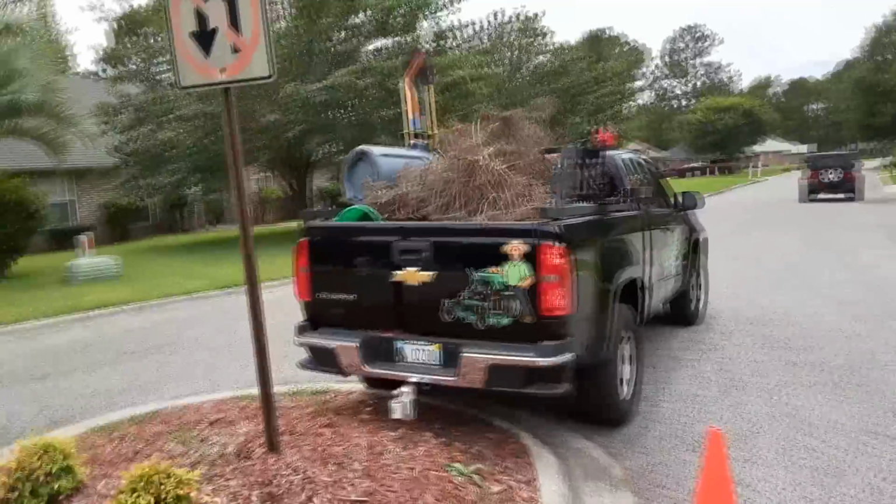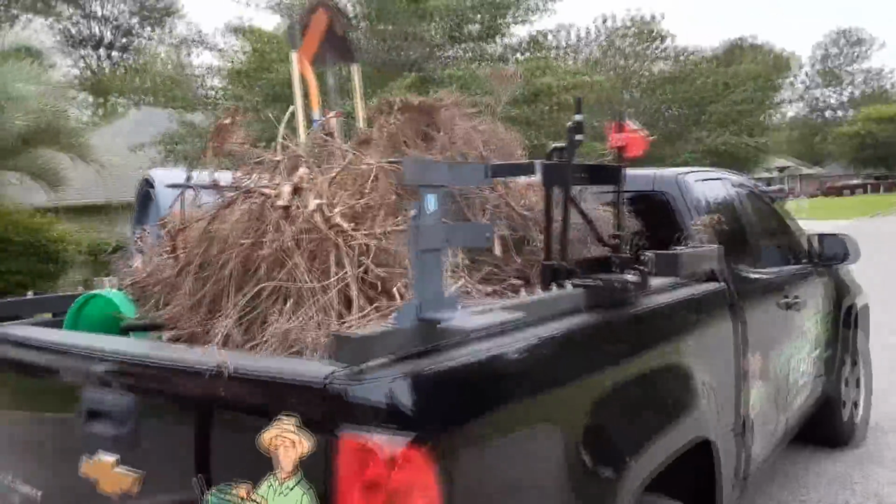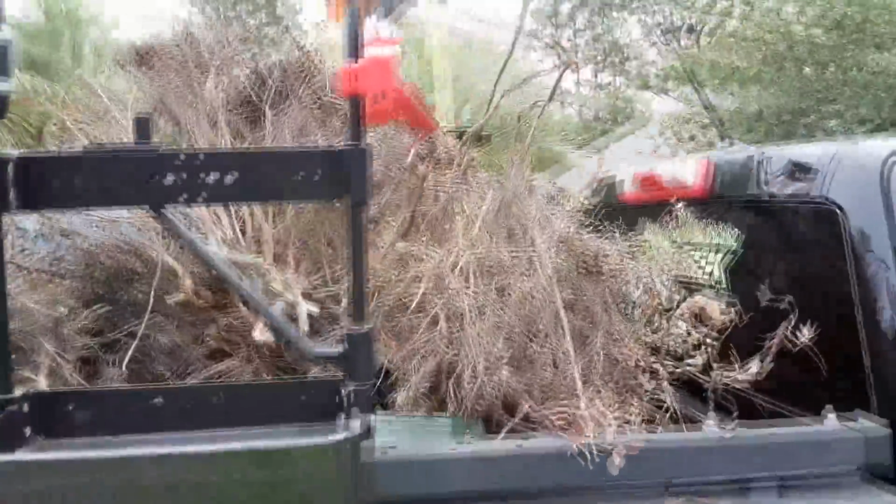This is all the debris that I managed to collect, which is almost the whole shrubs themselves because there was so much damage.